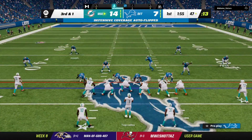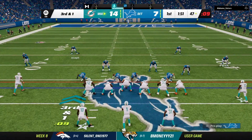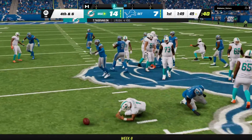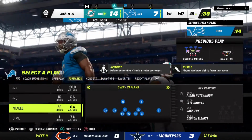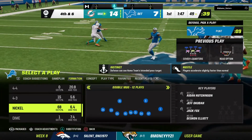This will be play number 7 on the drive. 3rd and a yard. And they'll try and run the option to pick it up. And he will not only not get the yard he needed, he goes the wrong direction. That winds up being a 4-yard loss and leads to 4th down.